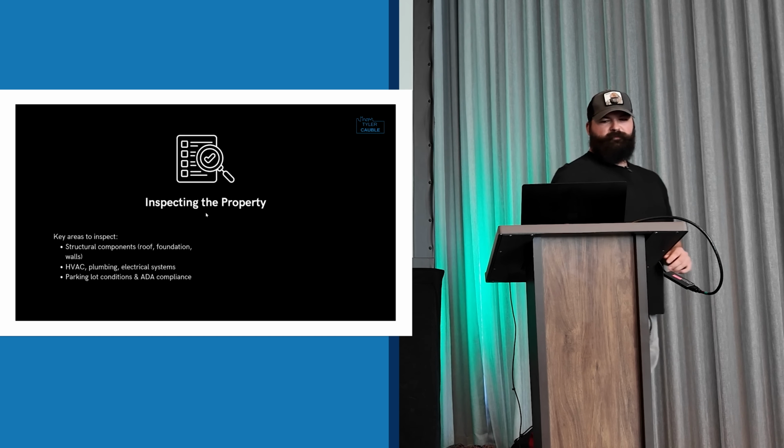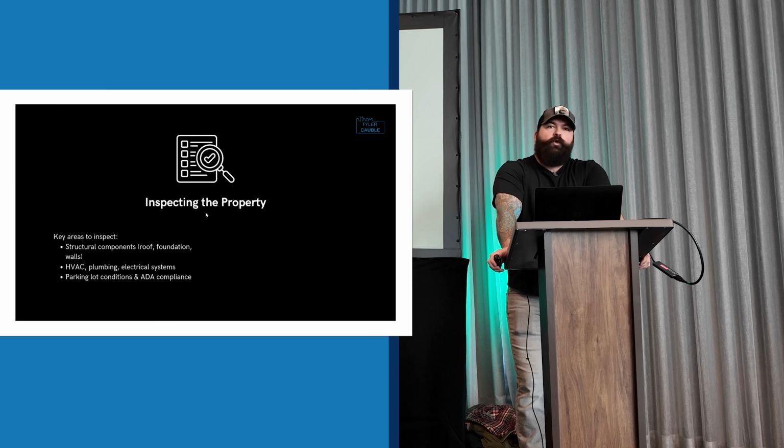All right, inspecting the property. Structural components, the roof, foundation, and the walls. That is important no matter what type of lease structure that you have, unless the lease specifically states that the tenant is responsible for the roof, foundation, and the walls. Typically, the tenant is not going to be responsible for any of that kind of stuff, especially if there are 2 or more tenants.